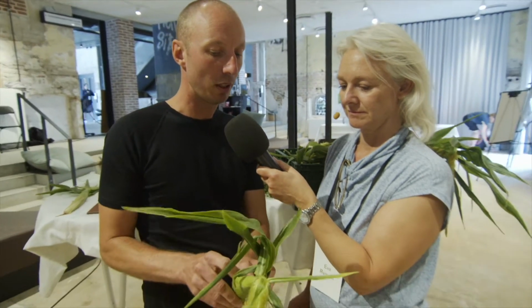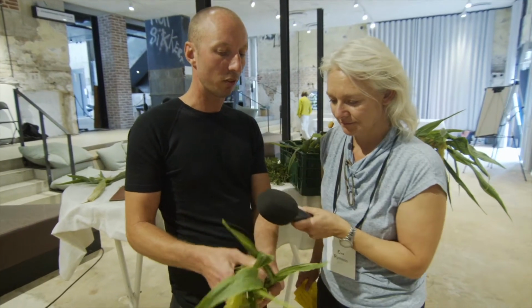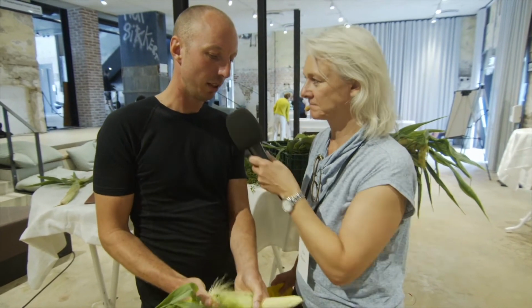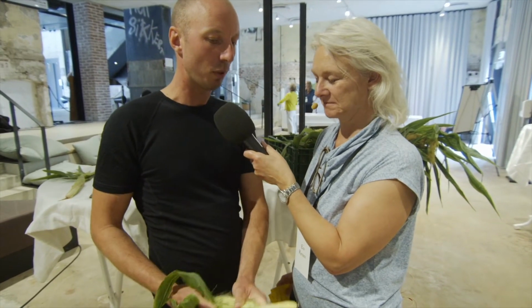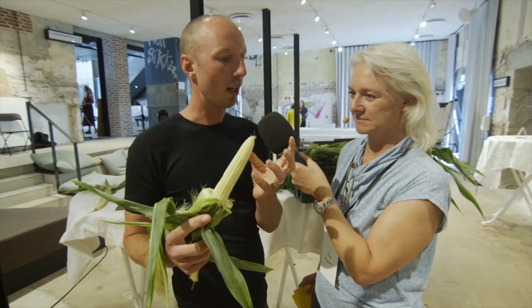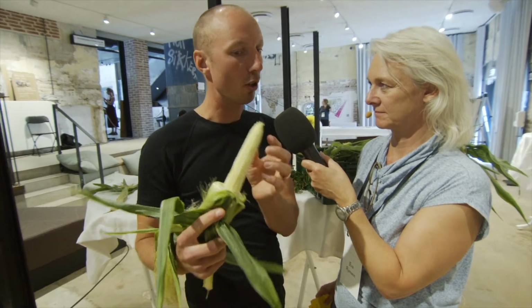Because when you chew into some foods, it will contain. Let's have some sound of the corn. Just taking the skin off. But when you chew into the corn, then the back of the tooth will be crushing some exploding cells. So, and that exploding cell will. Can we try? Yes. Yeah, please. Can I try? Yeah.